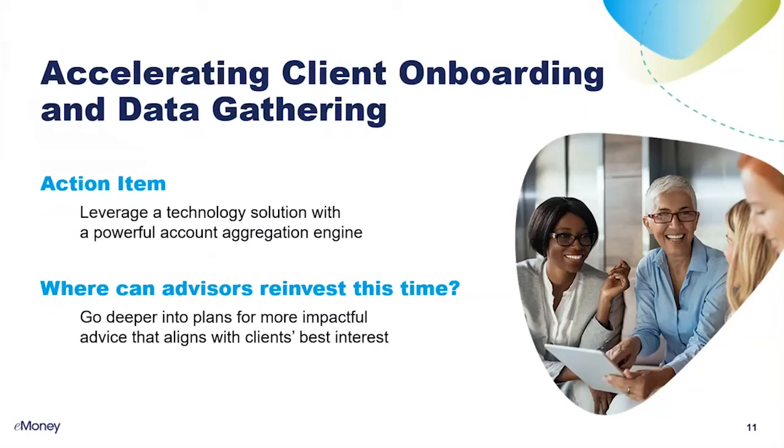You're able to connect accounts from hundreds of different institutions, both under-management assets as well as third-party or held-away accounts, and every checking, savings, mortgage, insurance policy, most of their financial life, and obtain those through direct feeds or connections in general, meaning that the client's data is always accurate and updated on at least a daily basis. And that account aggregation technology really does slash the time it takes to onboard clients and gather and update their data.